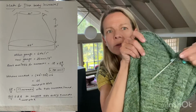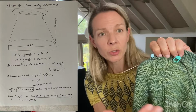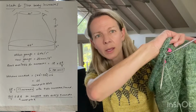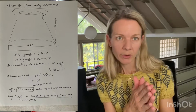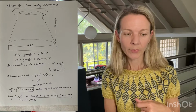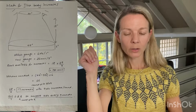I'm doing the increases on either side of this cable, and I do them in sets of 4, so 1 on either side this side and 1 on either side there. So I just rounded it up to 68, and 68 divided by 4 is 17, and so I knew I needed 17 increases. Then I wanted to work out how many rows I had to make those increases over.